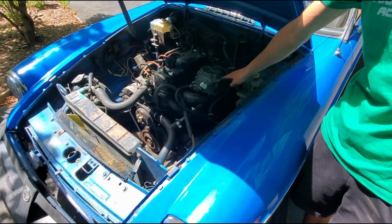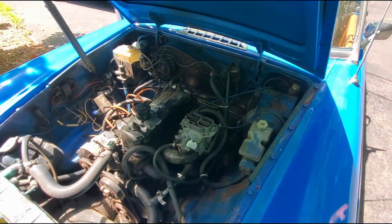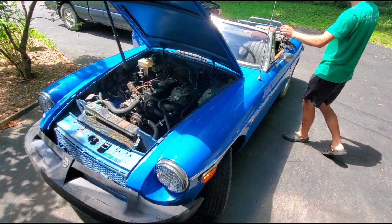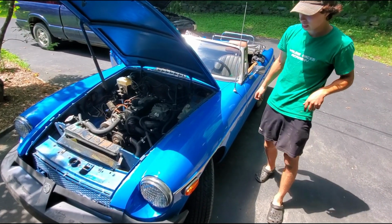All right, so I just put the carburetor back on. It's harder to put on than to take off, but still kind of straightforward. Let's see if it starts up. Starts right up. Good stuff.